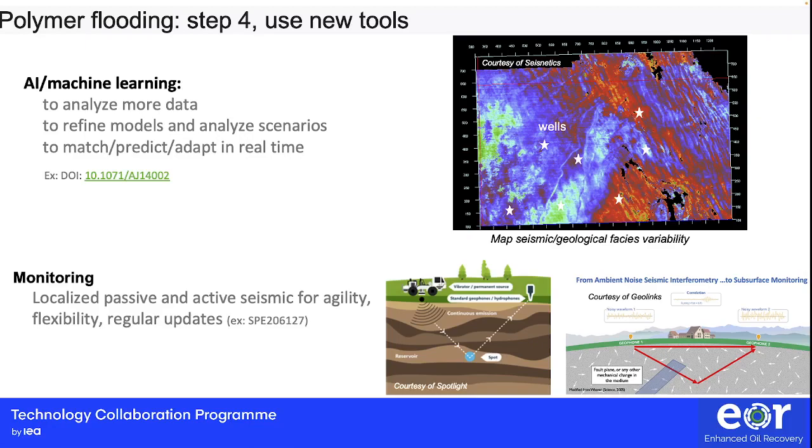And also monitoring, because the thing is, if you don't know what's happening in the reservoir, then it's difficult, and you have to wait to see an answer or no answer in the producers or in the injectors. So I just gave two examples of passive and active light monitoring solutions, which basically can help you target zones in the reservoir to update the model and the movements of the fronts to make sure that everything is going as per the plan, which I think is very valuable too.